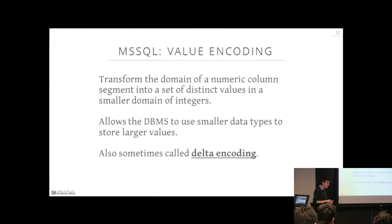The other type of encoding that SQL Server supports is called value-based encoding. This is sometimes called delta encoding. What they do is slightly different than traditional delta encoding, but the basic idea is the same.